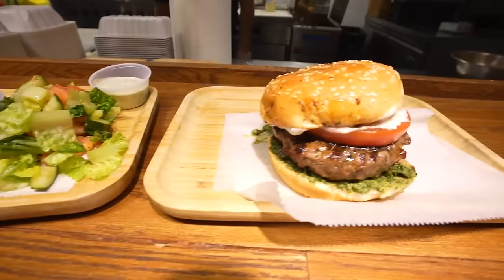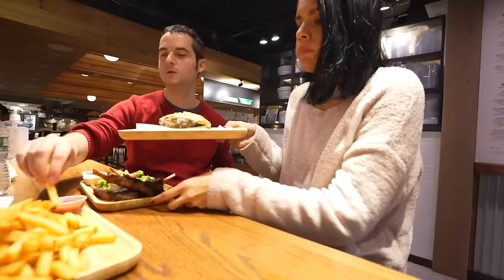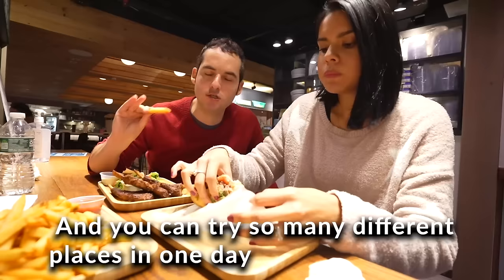It's so juicy, wow. Then you add the mint chutney to this. It's definitely adding a lot of flavor and spice to a burger that I'm not really used to. I'm certainly happy about it. This is what I love about food markets: everybody can be happy and you can try so many different places in one day. These are so good that I just want to eat them until all I've got left is bone.